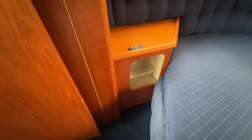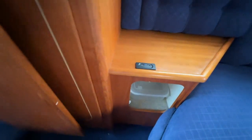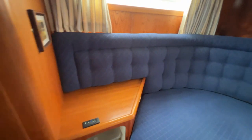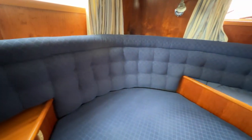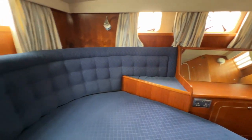And just over on the starboard side behind the door here, lovely great big wardrobe there, hanging for all your longer garments, etc. Fire extinguisher. We've got a USB charging for whoever's on the starboard side of the bed, or the outboard side of the bed, and a cabinet underneath. Lovely, nice, great big headboard all the way around, all matching, etc. Feels really, really coordinated in here.